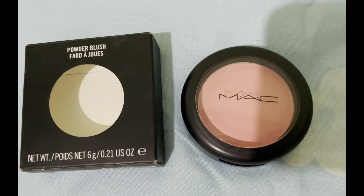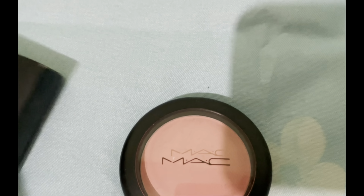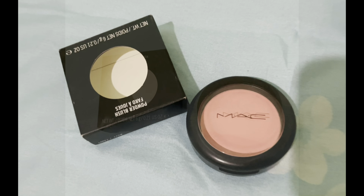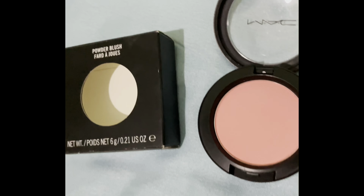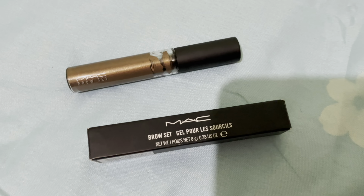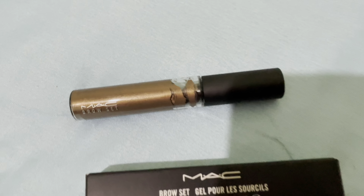The next one that we have is the powder blush. So that's how it looks. This is from the What I Want version of MAC. And from the inside, it looks like this. Very beautiful. And the next one that we have here is the MAC Pro Set, the gel form. And that's how it looks from the inside.